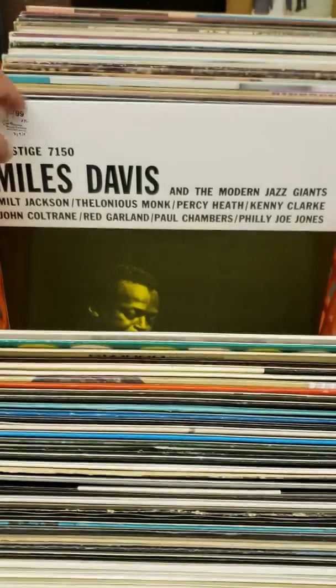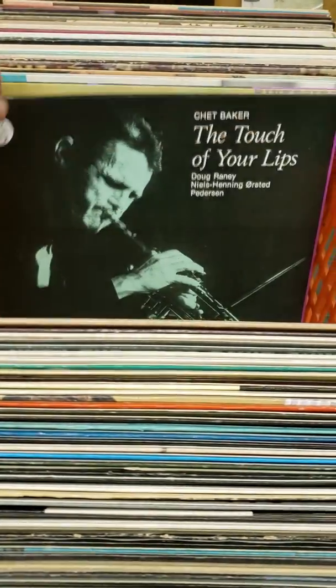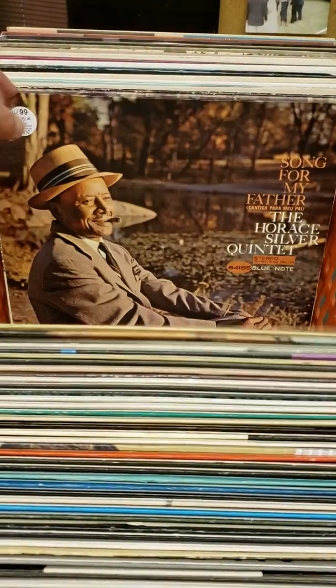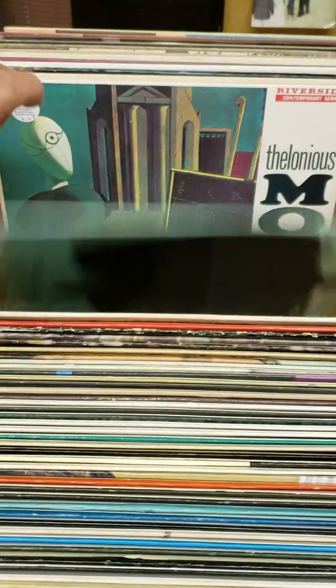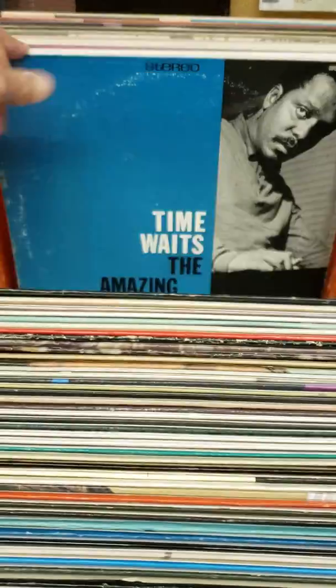This collection, as you can see, with these classic titles, is not going to last long. We'll be putting it out today. I would be startled if much is left after the weekend, so we hope you can make it down, do some shopping here. As you can see, quite the assortment of titles. All very clean. The collector took great care of this.